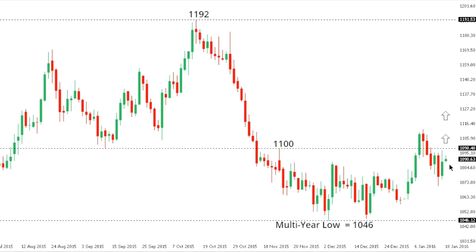At this point, again, any setbacks should continue to be very well supported above 1070, while only a break back below that level would compromise the recovery outlook and the potential for a shift in the structure, putting the focus back on the downside at 1046, below which exposes critical psychological barriers at 1000 further down.